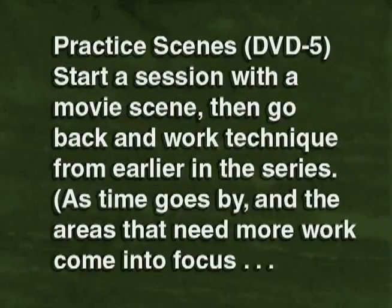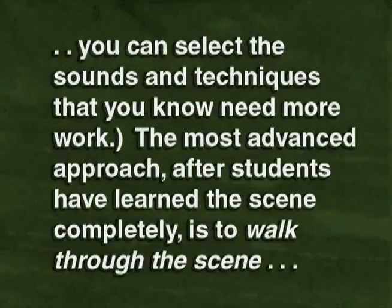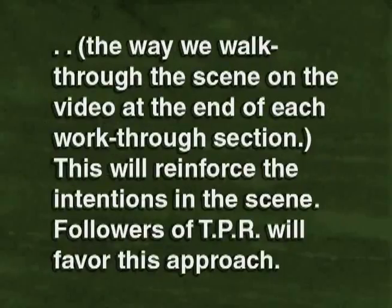Practice scenes, DVD 5. You could start a session with a movie scene, then go back and work technique from earlier in the series. As time goes by and the areas that need more work come into focus, you can select the sounds and techniques that you know need more work. The most advanced approach, after students have learned the scene completely, is to walk through the scene, the way we walk through the scene on the video at the end of each work-through section. This will reinforce the intentions in the scene. Followers of total physical response will favor this approach.